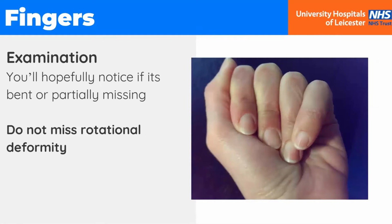Okay, so with the examination, obviously you'll hopefully notice if it's bent or partially missing, and that you probably don't need me to explain. But the really important thing to not miss is rotational deformity. Does anybody know why that is?